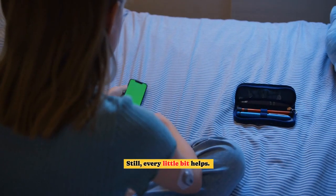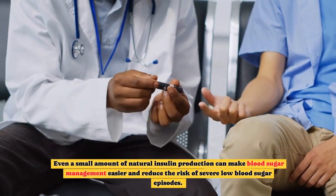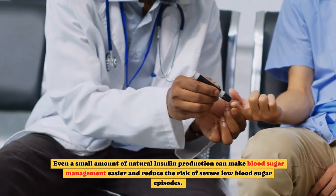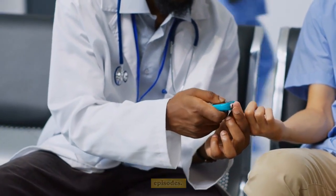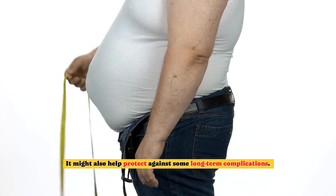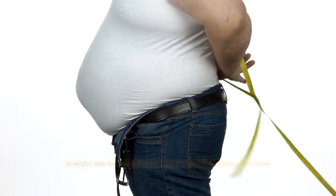Still, every little bit helps. Even a small amount of natural insulin production can make blood sugar management easier and reduce the risk of severe low blood sugar episodes. It might also help protect against some long-term complications.